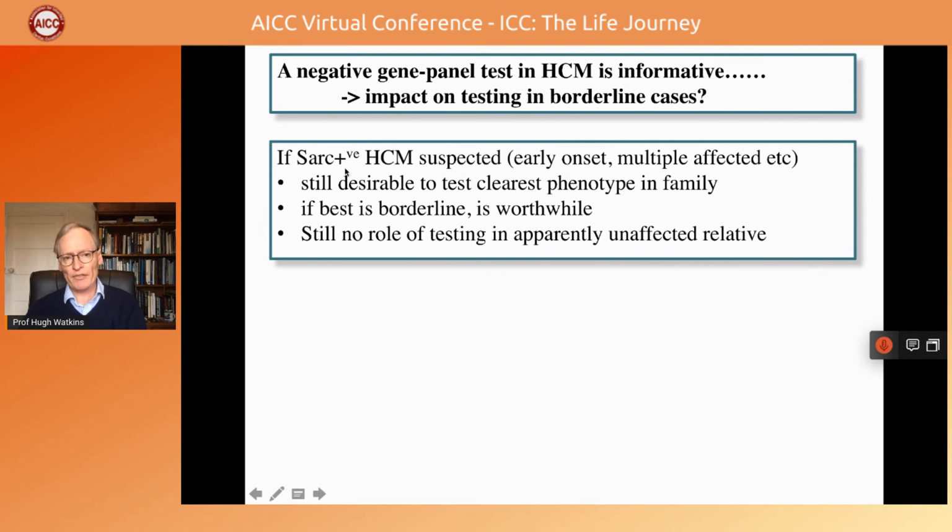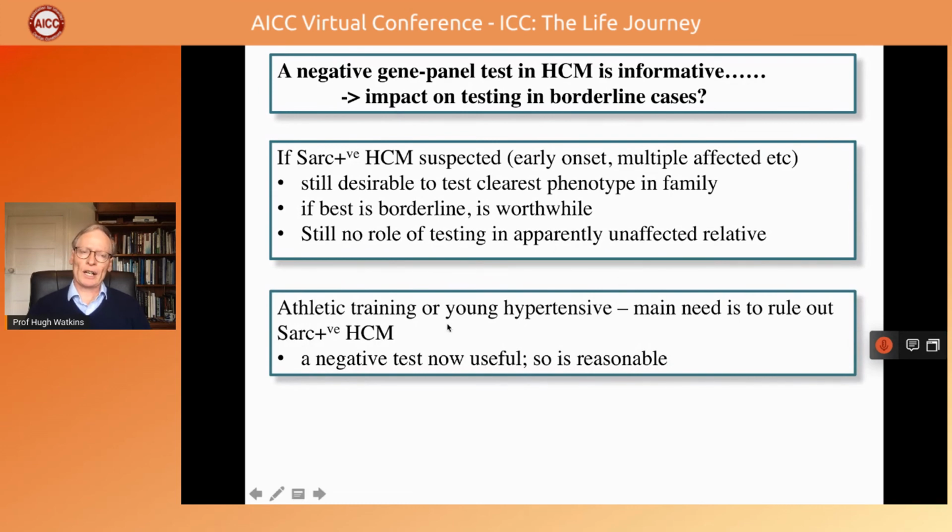I think in the context of what you think looks to be familial HCM, nothing has really changed. If you've got indications in an individual or a family that it looks like sarcomere positive HCM, definitely you still want to test the most clearly positive individual. If you're referred to someone who's borderline and somebody else over there has a clear phenotype, you need to get DNA from the other person. But if the best you can do is test a borderline person, maybe the severe proband has died and there's no DNA, I believe strongly that it is worthwhile because the yield is quite high and it will change the way you manage the family. But if you've got nobody who looks affected at all, I think the result is, as it always was, not profitable to test.